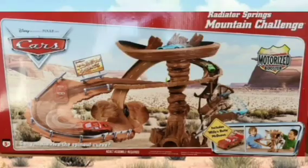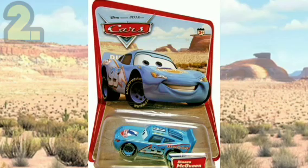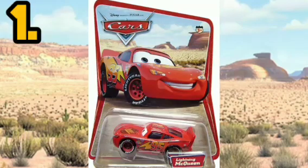He was released once in a playset and once in this sealed set, where he got his own exclusive card art. While I like the matte finish, it's still a little bit strange that his teeth aren't painted in. And I'll be putting Dynaco Lightning McQueen in second place, because in first place is the original Lightning McQueen diecast.